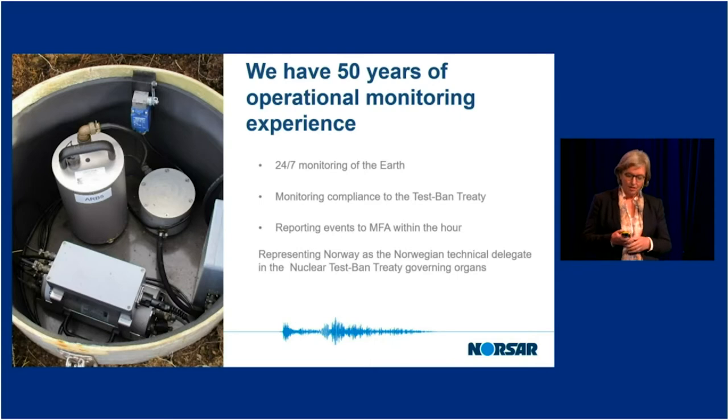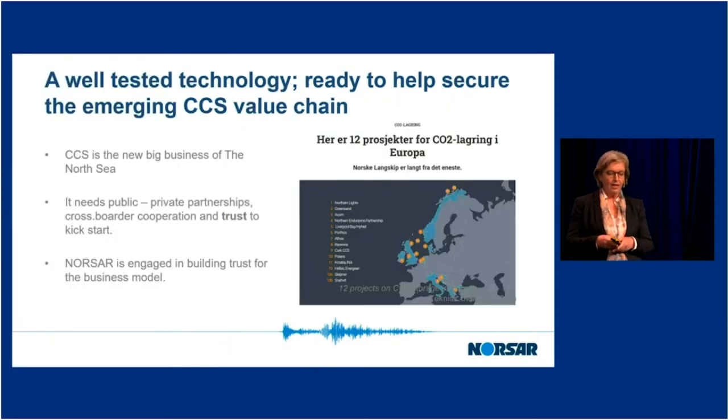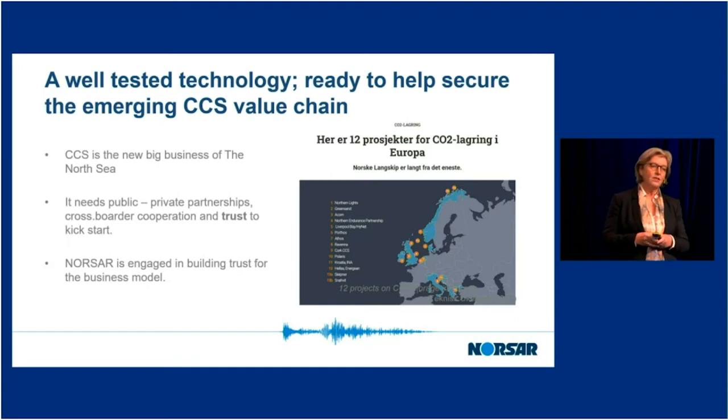So that is the technology that we are ready to deploy into the CCS value chain. And this is a well-tested and proven technology, and we think that this business of storing CO2 is becoming very important, both as a climate abatement, but also as a new business for Norway. And we would very much like to secure it and see it successful.